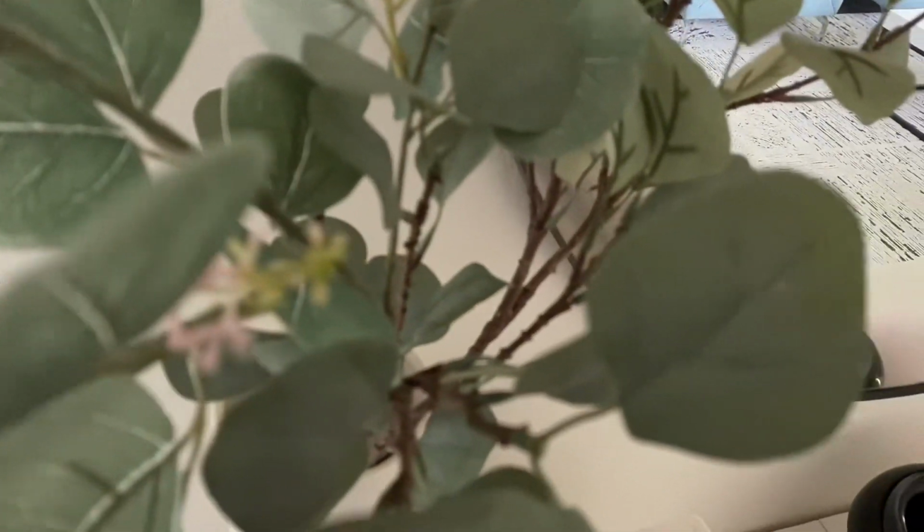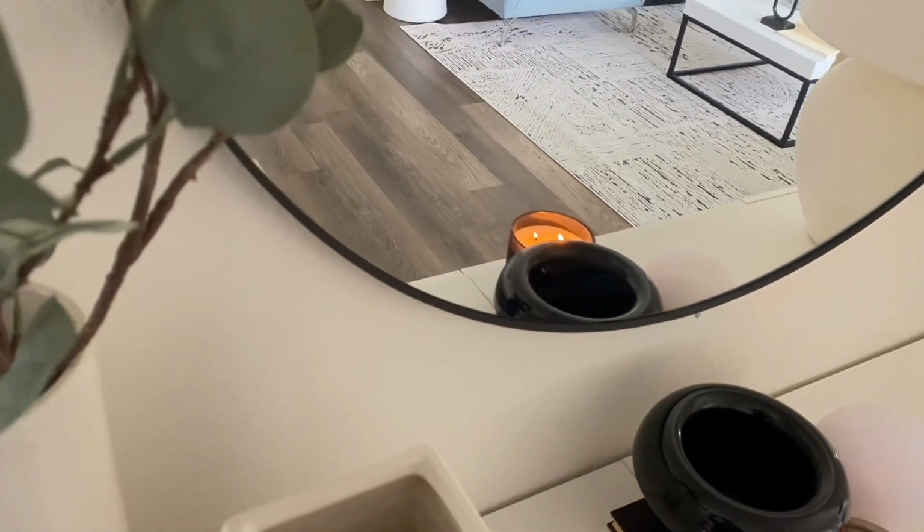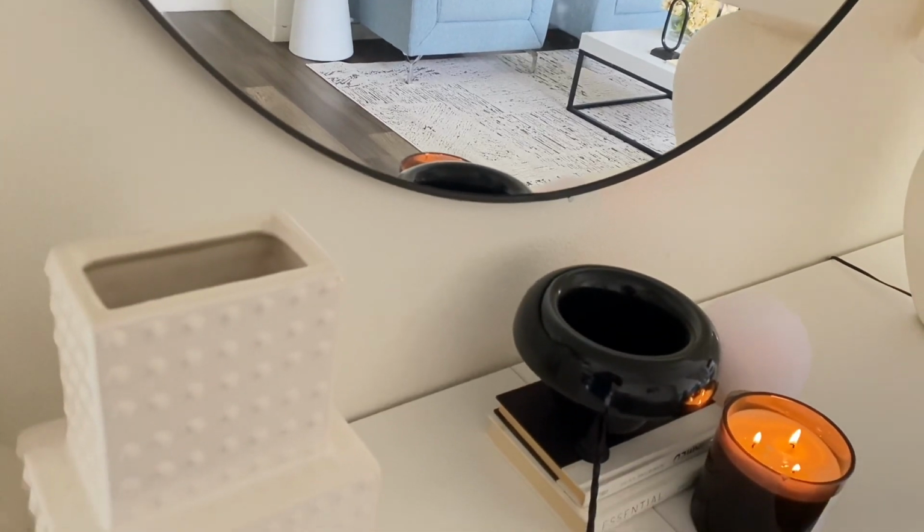So these are the new things I added for spring, and I just added some florals over here. And my lamp is always the same lamp that I got from Goodwill years back.